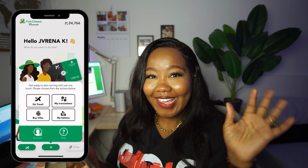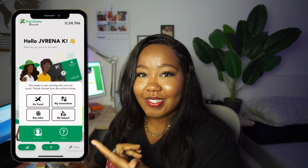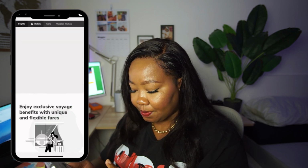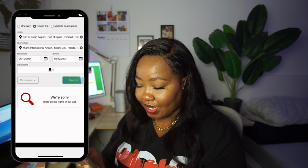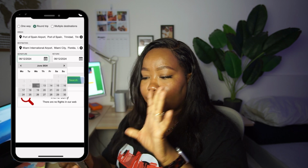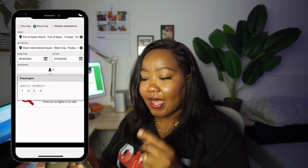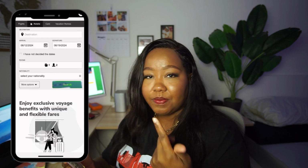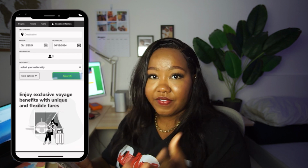So, hi, it's me. What do I want to do next? Here at the top, I can see how many miles I have. If I want to book a flight, you see the flight icon at the bottom here. We click on it, and it will load. Now you basically use it like you would use any other flight search. At the top here, you can see you can use your miles to book flights, hotels, cars, and accommodation, well, vacation homes, which is like the Airbnb style thing.